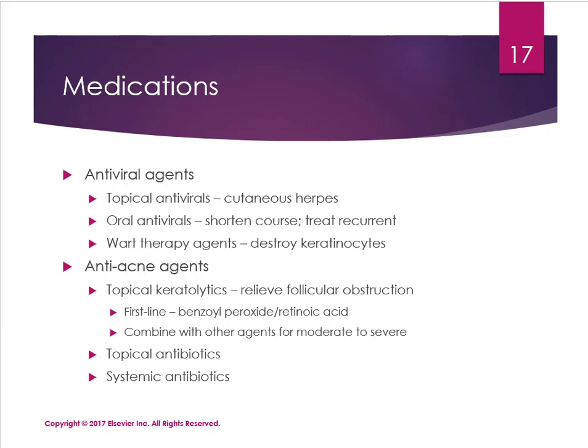Systemic antibiotics are effective in treating inflammatory acne, and they work by decreasing the population of the Propionibacterium acnes organism that will be found on the skin. There is also treatment for acne that is used for females, with estrogen-containing oral contraceptives along with an androgen for treating acne, such as Ortho Tri-Cyclen or Yaz. There are several out there that have been approved by the FDA for acne. And then also phototherapy is an option for acne.